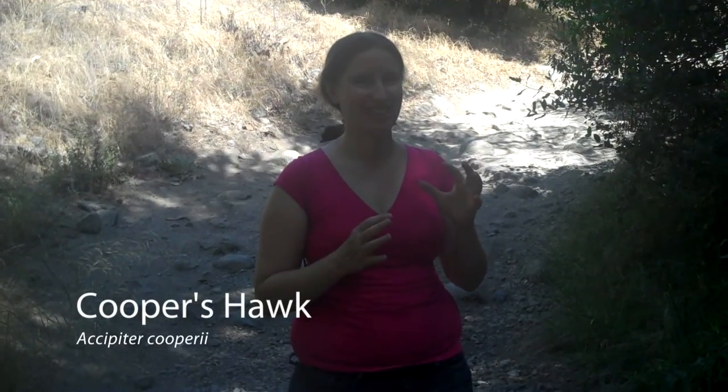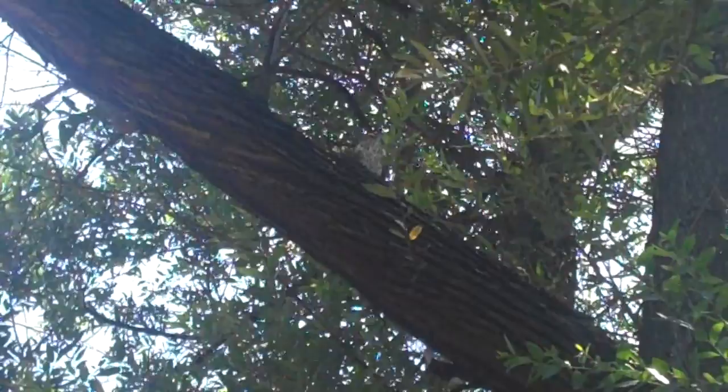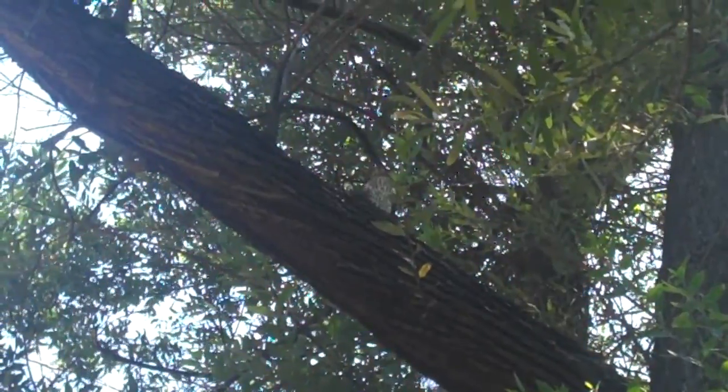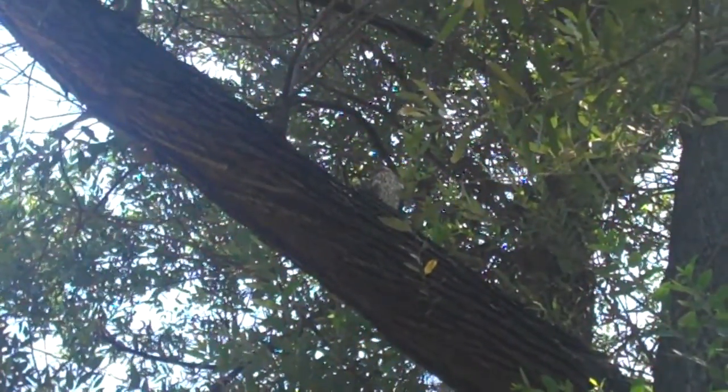So right above me is a Cooper's hawk, and it's just a fledgling. So this is just a guy who's just learned how to fly. One of the ways that you can tell it's a Cooper's hawk and not a different species like a red tail is that they have gray and black bands on their tail. And they also have kind of a white chest with little brown feather speckling.